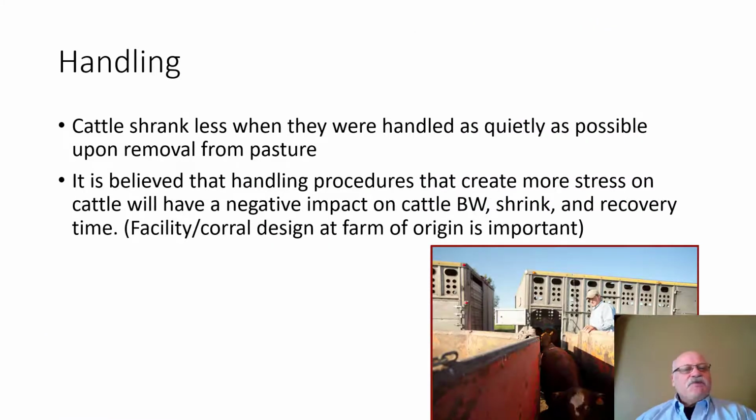Handling: cattle shrink less when they are handled as quietly as possible upon removal from pasture, even pens. And it's believed that handling procedures that create more stress on cattle will have a negative impact on cattle body weight, shrink, and recovery time. And in fact, we've also seen that with very stressful handling, we can increase the bruising for those cattle going to a packing plant.